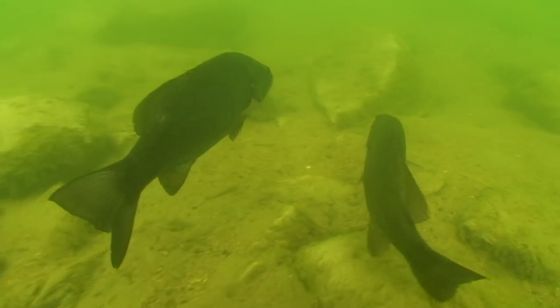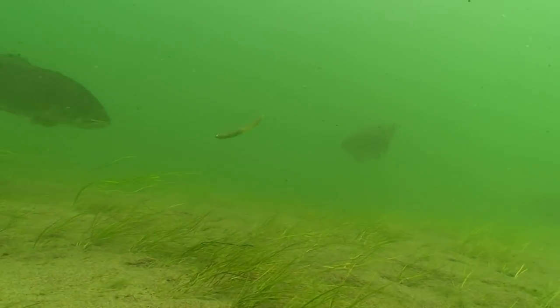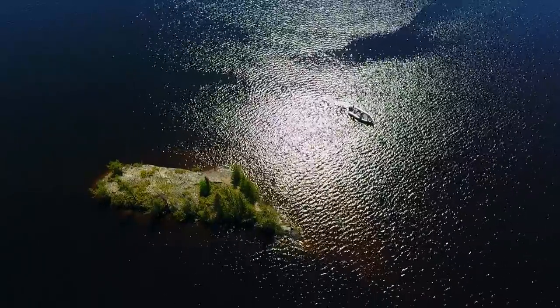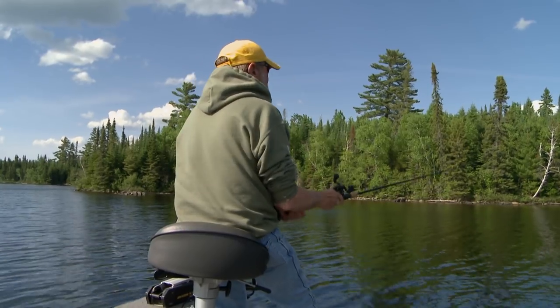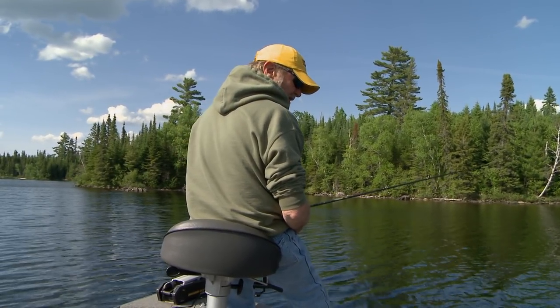Then once you find multiple smallies on a spot, it's hard to beat crawfish imitators like soft plastic tubes. And as the sun warms the water, drawing crawfish and baitfish into the open, topwaters can also produce, even during the early season, while water temps are still pretty chilly.